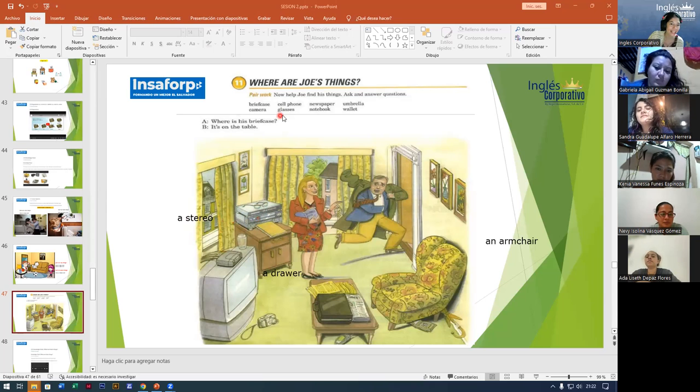Kenya Vanessa. Tell me, where is his newspaper? Is it on the table? On the table, that's good. Another position it could be, it's under the briefcase. You see, under, que está debajo, ¿verdad? The two forms are correct. No hay una única respuesta porque uno puede ubicarlo de diferentes formas. So it's correct. Now let's see the next case.